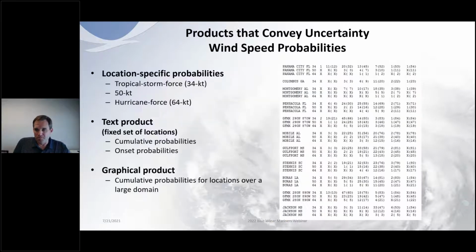We also have the wind speed probabilities. Now this is a very hazard specific product. It's telling you the chances of seeing sustained 34, 50, or 64 knot winds at a particular location. So there is a text product that comes out with every advisory package that has a fixed set of locations, and it tells you the overall chance, or the cumulative chance probabilities, of seeing those winds during the next 5 days. And there's also information about the onset time.